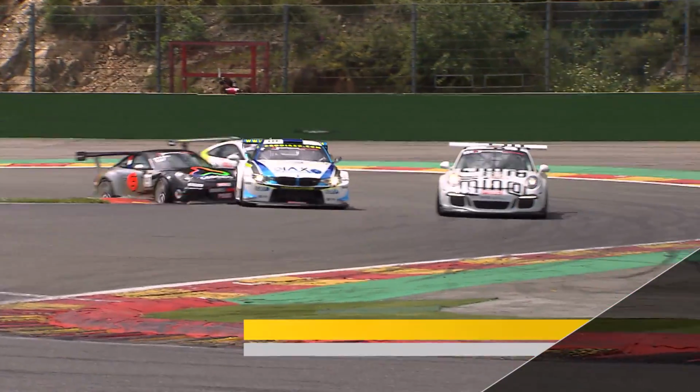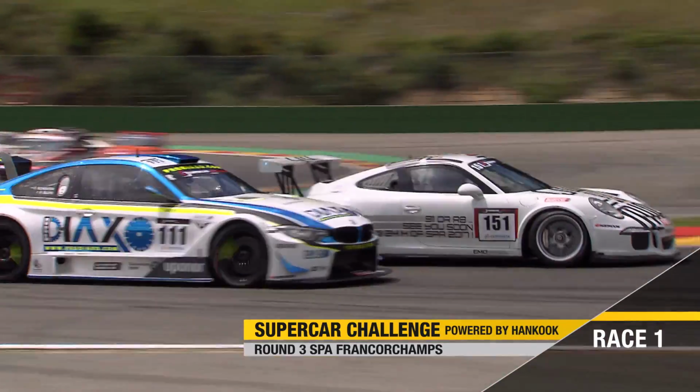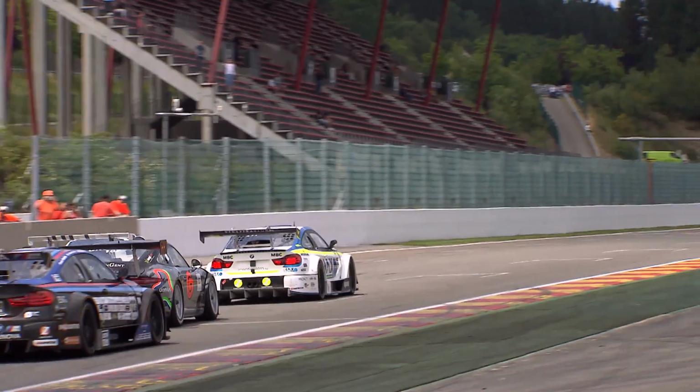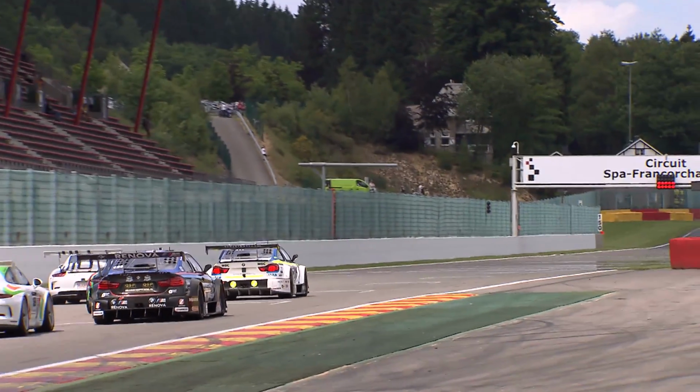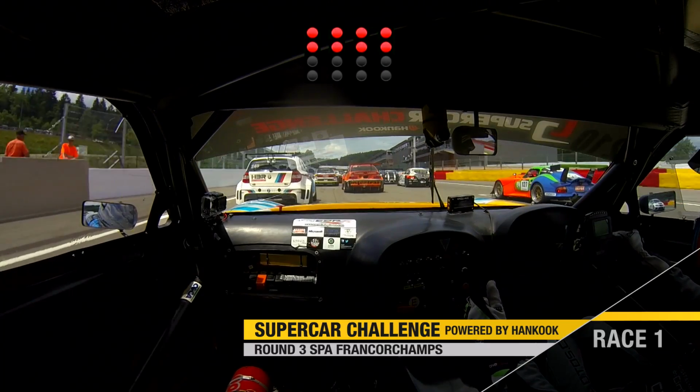Ready for the rolling start. 111 is your pole sitter. That is Bascouten. 32 degrees, beautiful conditions for racing on this hot track. Patrick Lamster's Porsche alongside the black Porsche of Roger Graals lines up in third place, getting ready to go. Lights are on.